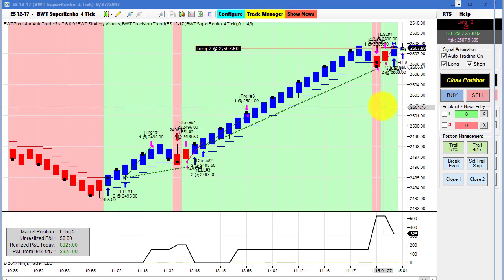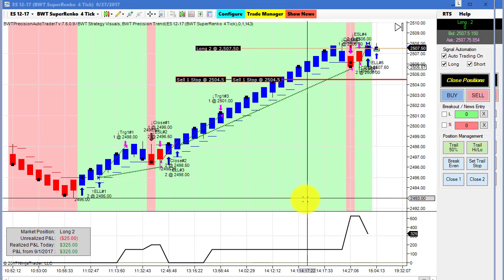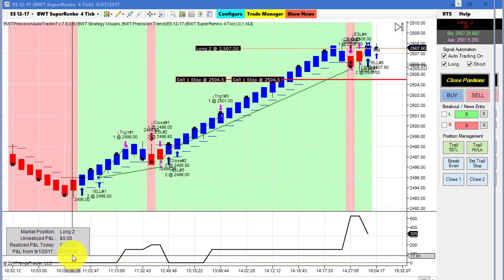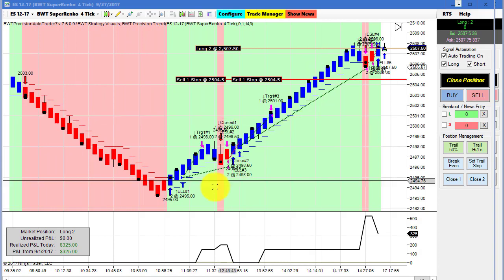Emini S&P on a Super Renko 4 tick with a higher time frame or perhaps lower time frame just went long. We did 325 for the day so far, and it just took a long position. So if the market goes higher, this is going to do better.